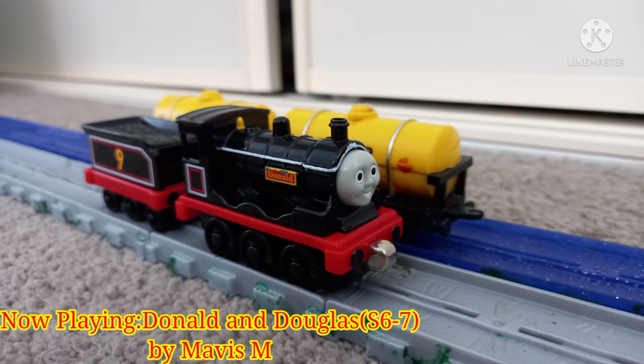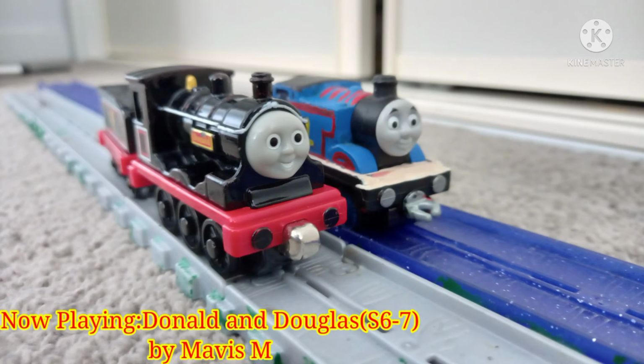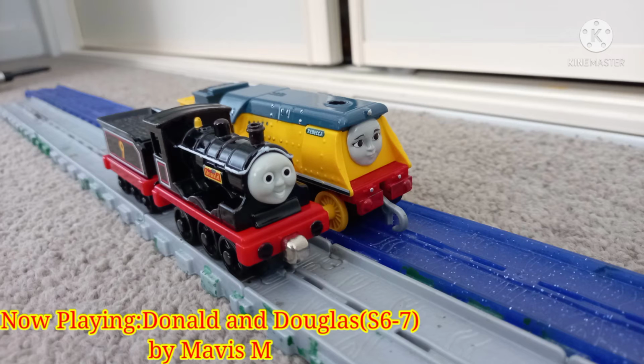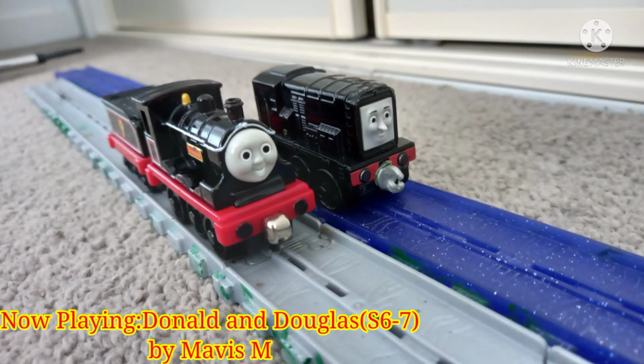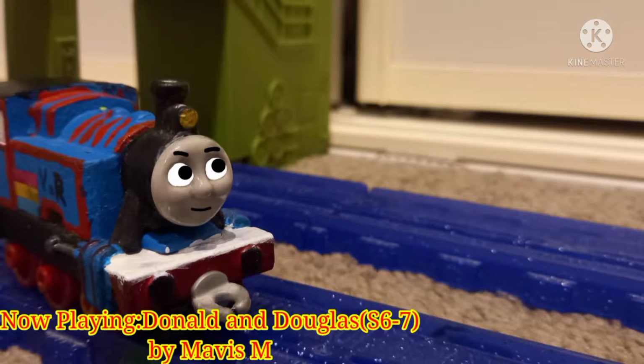And for a sense of scale, here's Donald next to two Ertl fuel tankers, my custom Take-Along Duck model, my custom Adventures Thomas model, my Adventures Gordon model, the Trackmaster Push-Along Rebecca model, a modified Trackmaster Push-Along Diesel model, and the All Engines Go Thomas Push-Along model.